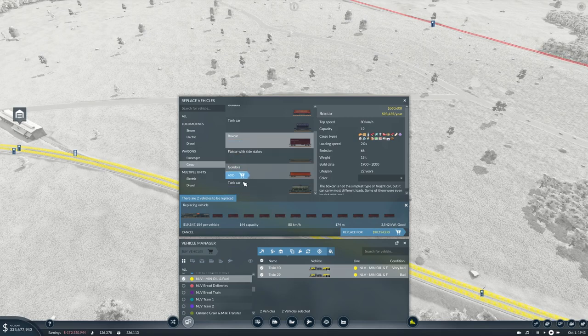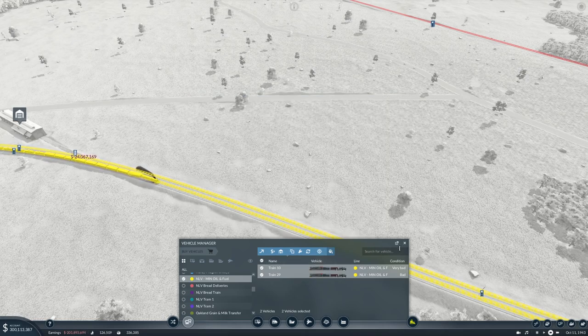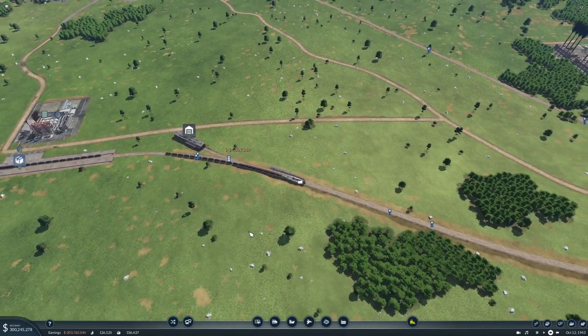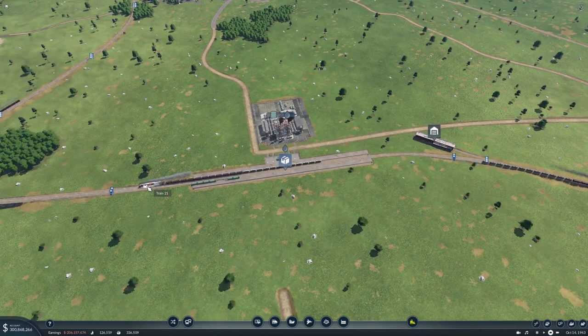And then, actually, I think I'll take 4 of these off and just have 1, 2, 3, 4, 5, 6, 7, 8, yeah. And then 1, 2, 3, 4, 5, 6, 7, 8, 9, 10, 11, 12. And replace. Okay.